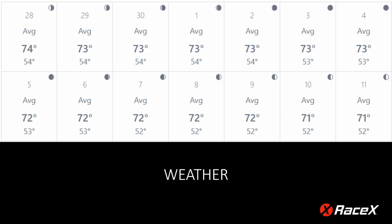Fronts can come through. Temperatures can be significantly warmer, significantly cooler. And then, of course, things like rain can be in the forecast as well. All that needs to be factored in when planning your gear, your nutrition, your hydration, your pacing. All those things come into factor. So keep an eye on the weather, stay flexible, and adjust accordingly.